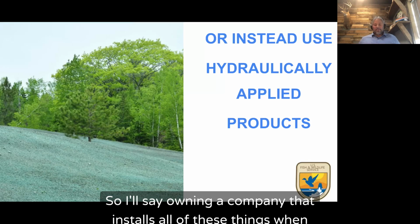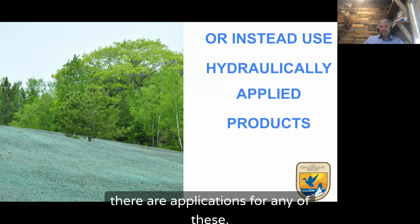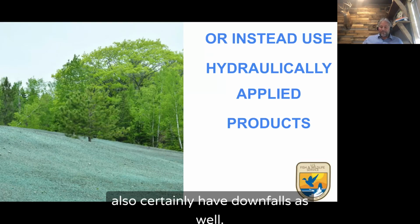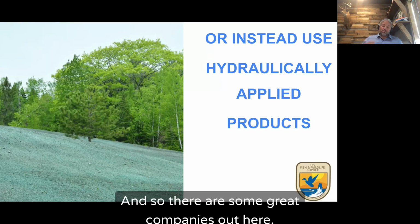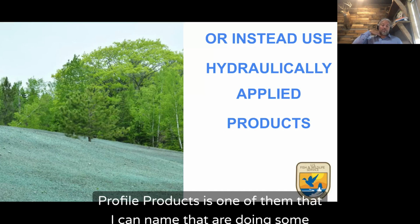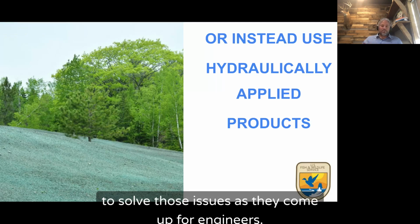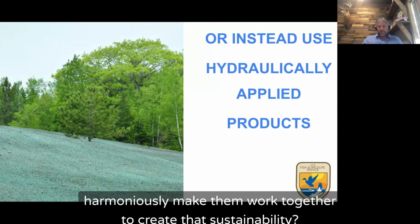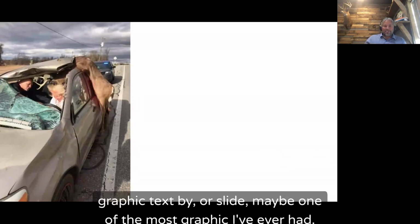So I'll say, owning a company that installs all of these things, when you look into the practicality of all of that, there are applications for any of these. Hydraulically applied products certainly have benefits, but they also certainly have downfalls as well. Are we in the rainy season where we're going to apply this and then we're going to have to reapply? And so there are some great companies out here. Profile Products is one of them that I commend that are doing some really neat things with tackifiers and soil amendments and being able to solve those issues as they come up for engineers. So again, the idea isn't to eliminate any of these, but how do we harmoniously make them work together to create that sustainability?